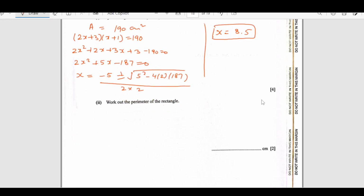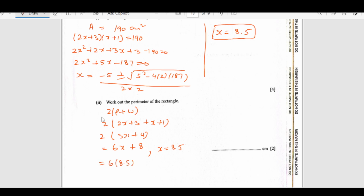Work out the perimeter. Perimeter is 2 times length plus width. Length is 2x plus 3 and width is x plus 1. So 2 into 3x plus 4 gives us 6x plus 8. Now x is 8.5, right? So just substitute and calculate. This is 59.